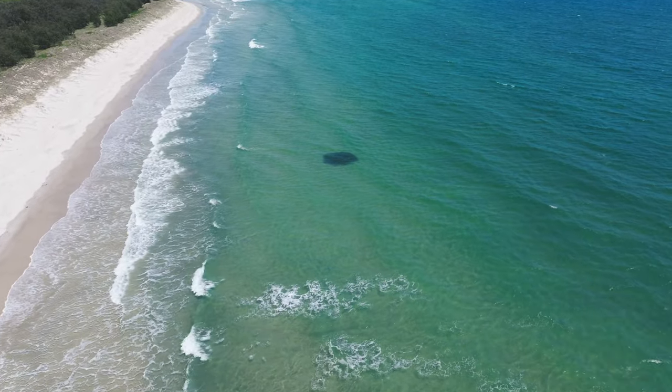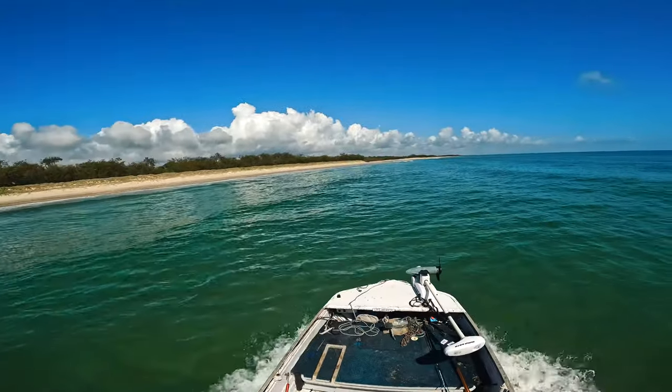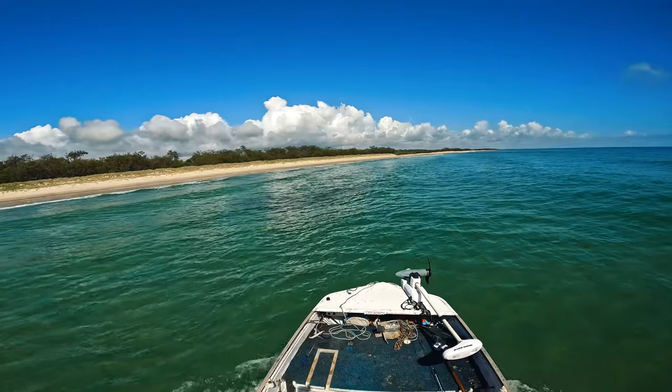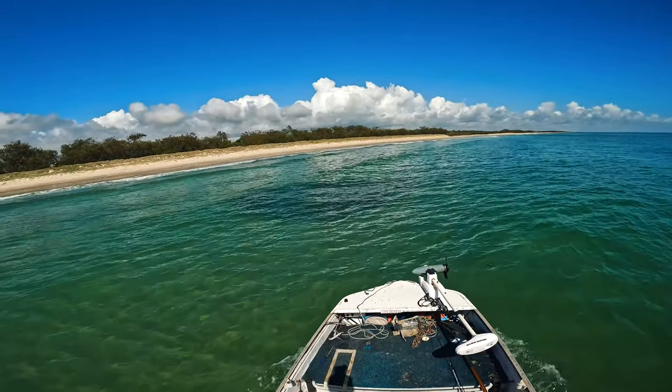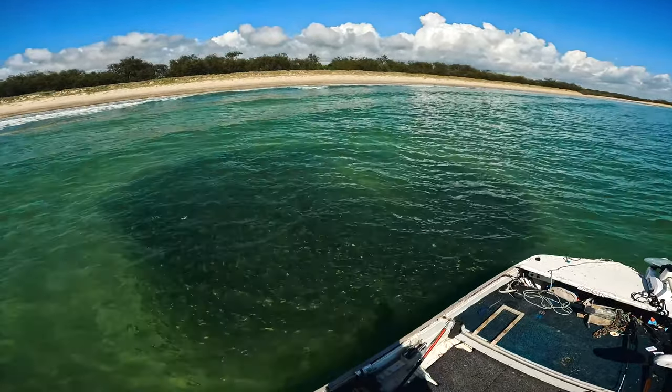This looks a little different. This is bait fish. That's a school of bait fish. Huh. Check this out. Look at that. That is amazing.